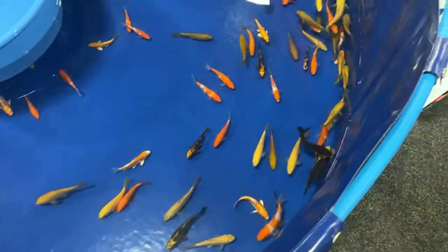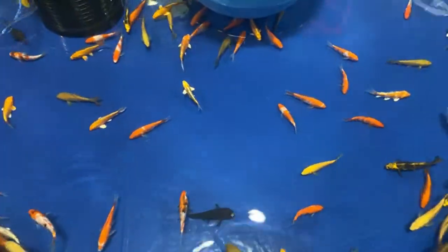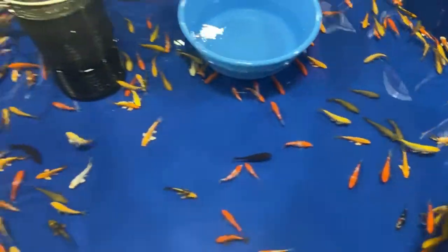So in here we've got, oh, let me just get hold of my camera again, there we go. A lot of Tosai in here guys, very small. £15 each, 3 for 35, 5 for 50. Apparently from a jumbo bloodline Chagoi and Karashigoi. I'll tell you what, good pond fillers right there. And we've got some £50 fish, 1 year old from last year.